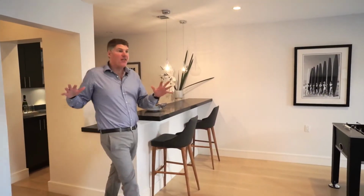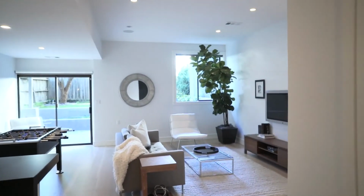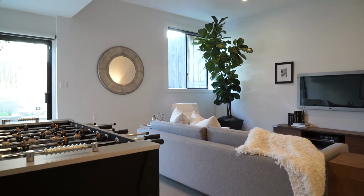And here we are on the lower level, and I call this the party room. It's really flexible space, and what I love about it is there's two functions with this. You could either have your master overlooking the garden, or how they used it, as a great party room and a guest sleeping area. So it almost has four bedroom areas.